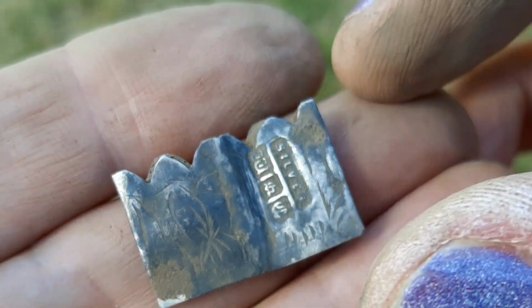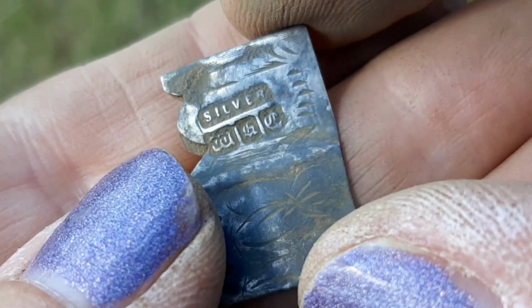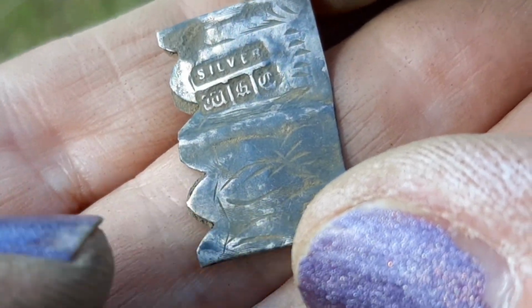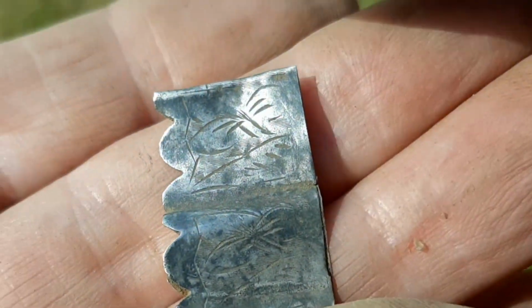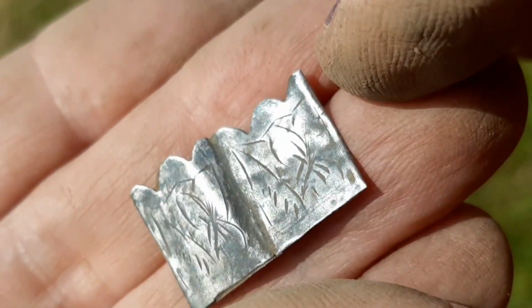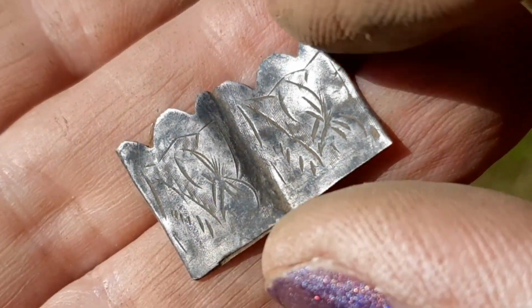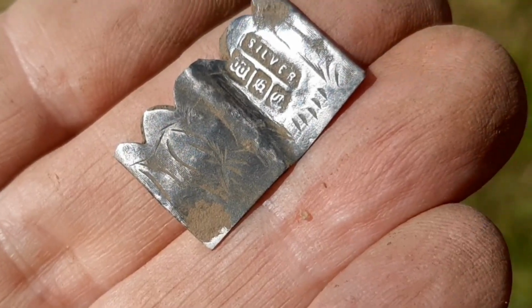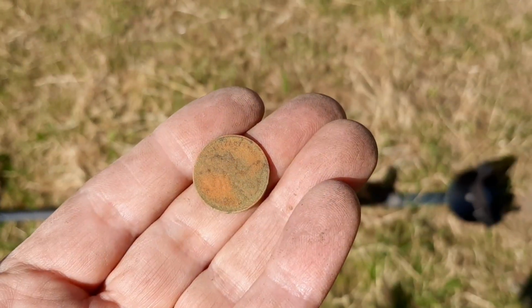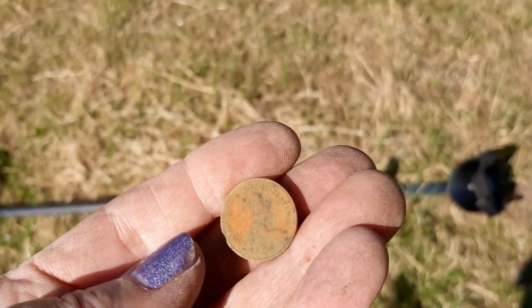Finally a piece of silver's come up. Sister's find, just say silver there, and it is hallmarked. I think it's been part of a walking cane. Yep, I'd be pleased with that. Very pleased if that was mine. My next find, a spendable penny.